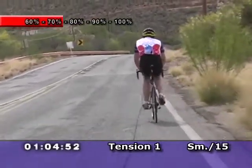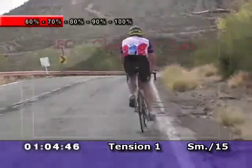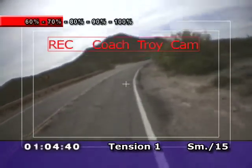Just warming up. Now, of course, I want you to use gearing on your trainer at home that enables you to warm up. So if small chain ring 15 is too difficult for you, then go to an easier gear. But do your best to follow my workout.